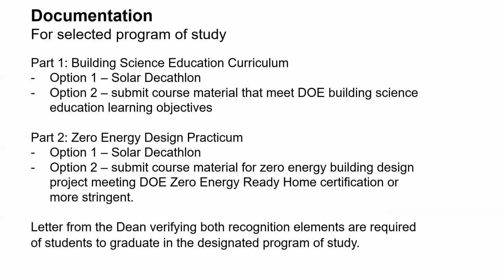So again, for the documentation, if you're interested in applying, you'll go ahead and designate a program of study. It can be a degree program, it could be a certificate program, or you could be creating a track, as you've seen in some of the examples. And you would be asked as part of the application for the selected program of study to document for part 1, the building science education curriculum, and then part 2, the zero energy design practicum.